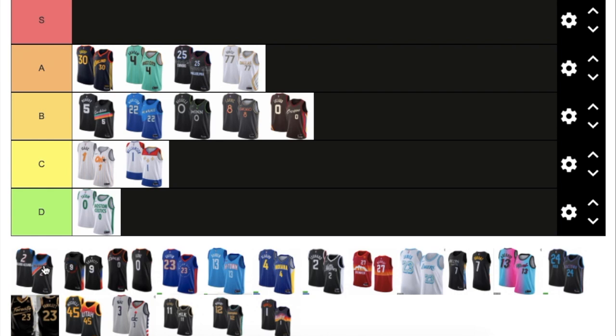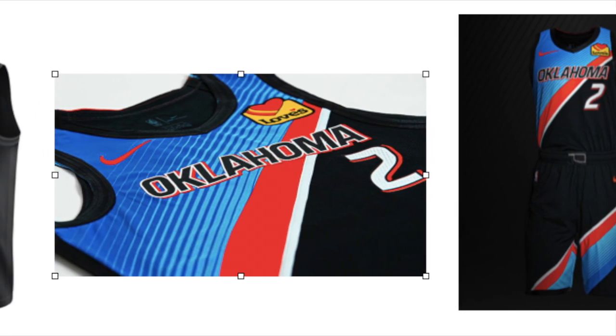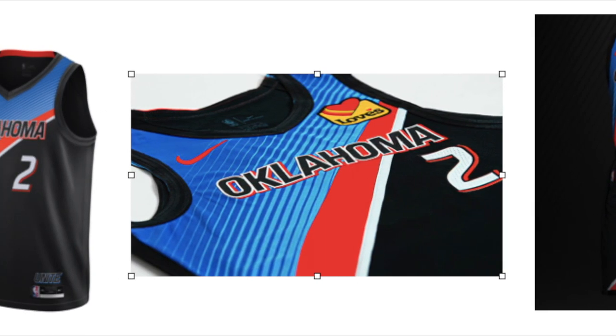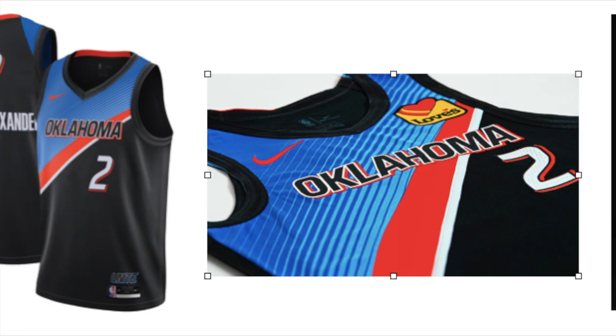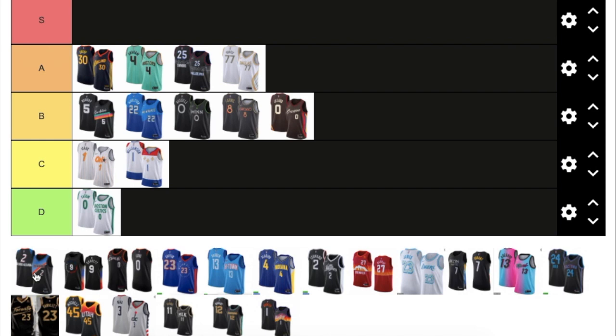Next up is the OKC Thunder jersey. This jersey doesn't have much, but what it does have, I think is pretty cool. The blue design is nice, I like the different uses of different blues. The orange stripe is nice, but if it covered just a little bit more, it'd be nice. Because it only covers a little bit, I'm putting it in C tier.